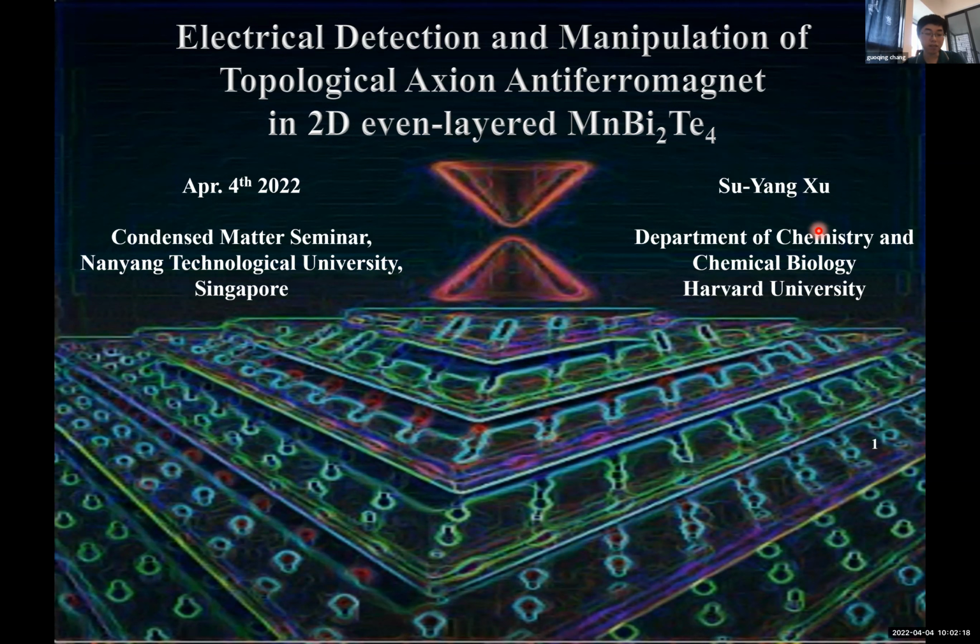There, he pioneered nonlinear optical studies of topological materials, including photocurrents, nonlinear Hall, and second harmonic generation. In 2020, Professor Xu started his independent career in the Department of Chemistry and Chemical Biology at Harvard as assistant professor. Okay, Su-Yang, so now the stage is yours. You can start your presentation.